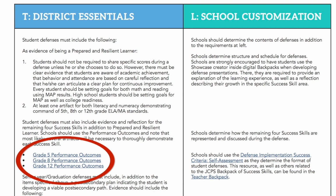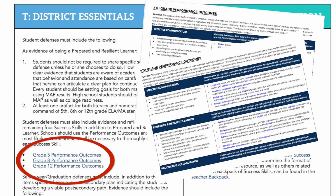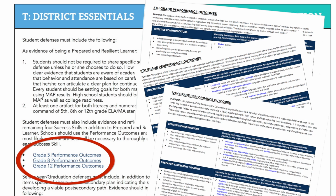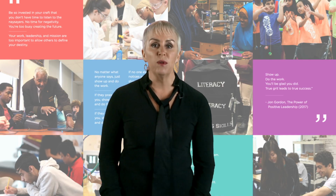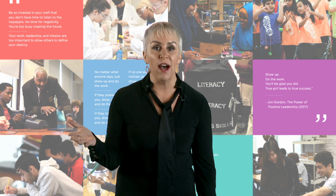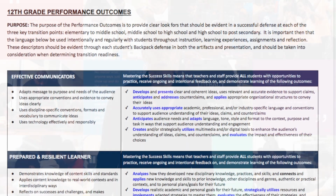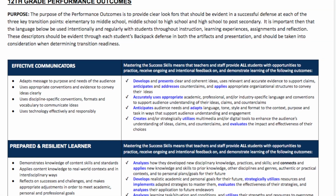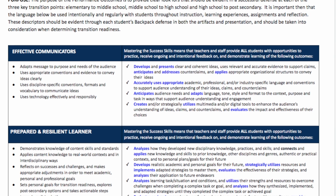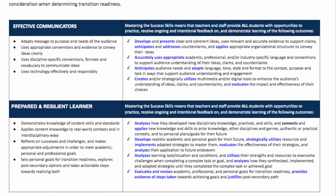The purpose of the performance outcomes is to provide clear look-fors that should be evident in a successful defense at each of the 3 key transition points: elementary to middle, middle school to high, and high school to post-secondary. It is important that the language of the performance outcomes be used intentionally and regularly with students throughout instruction, learning experiences, assignments, and reflection. The performance outcomes should be evident through each student's backpack defense in both the artifacts and presentation and should be taken into consideration when determining transition readiness.